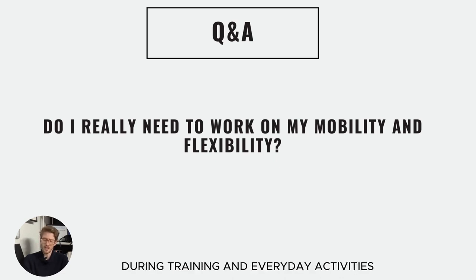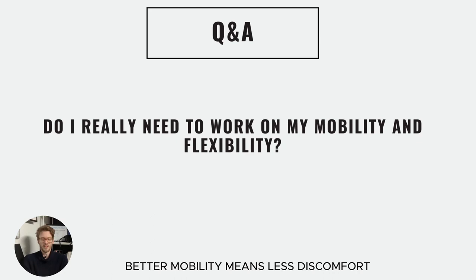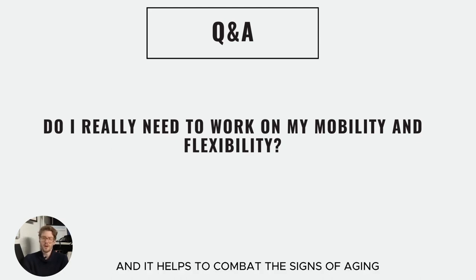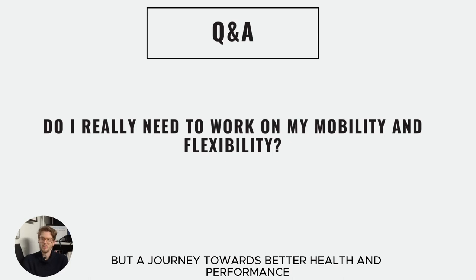When you have better mobility, it can help reduce your risk of strain during training and everyday activities. So regular mobility and flexibility work can fight posture problems caused by sitting, and help to correct imbalances. So for many people, better mobility means less discomfort, and it helps to combat the signs of aging, keeping your joints and muscles healthier for the years to come. Remember, like any other fitness goal, improving mobility and flexibility takes time and consistency. It's not a race, but a journey towards better health and performance.